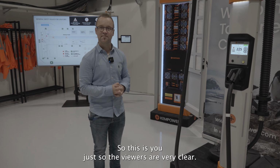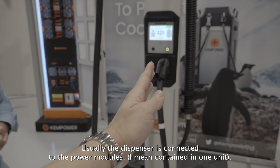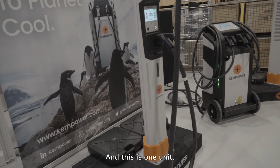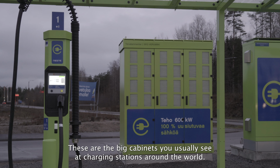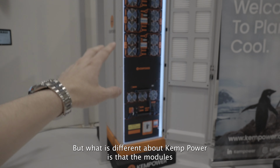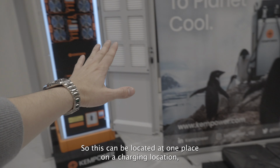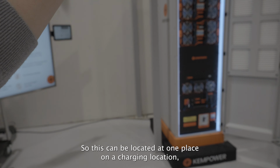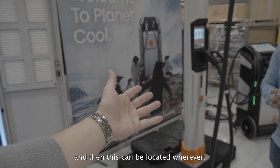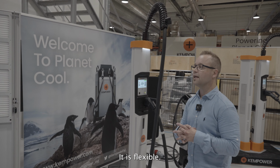So this is the small footprint needing dispenser, which could be located for any parking lot or anything like that. Usually the dispenser is connected to the power modules, and this is one unit. These are the big cabinets you usually see at charging stations around the world. But what is different about Kempower is that the modules and the dispenser are separated. So this can be located at one place on a charging location, and then this can be located wherever, like in different charging bays. It's very flexible.